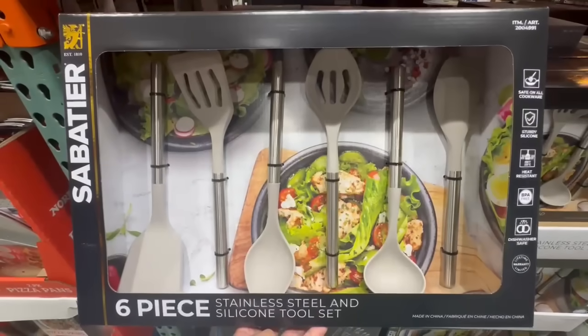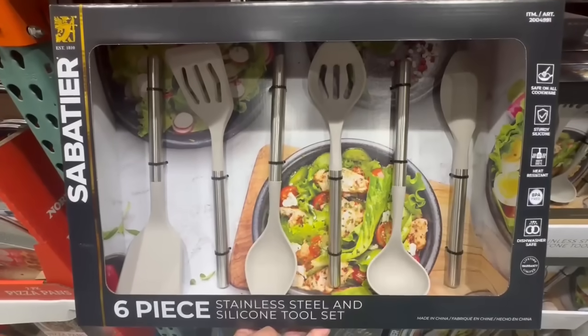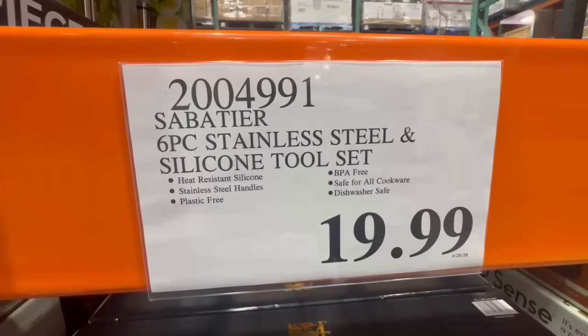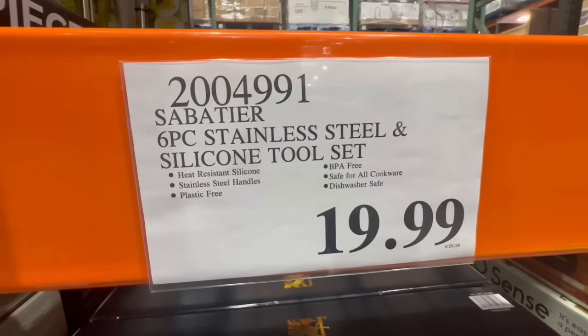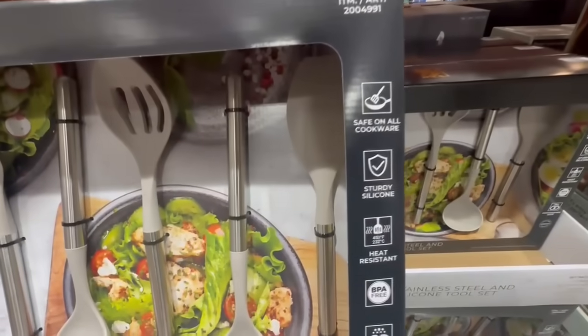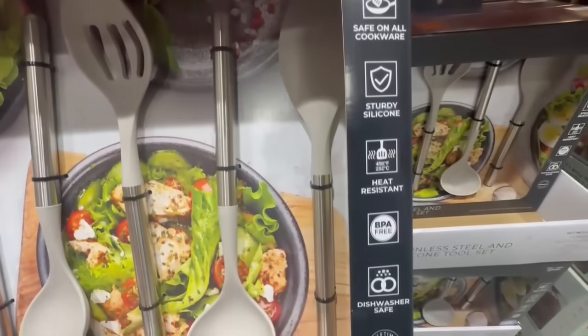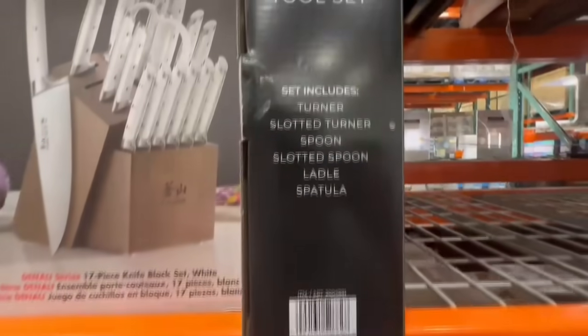Now, if you're looking for a new tool set, Costco has this option, a total of 6 pieces. It's stainless steel and silicone. It's going for $19.99. Again, a total of 6 pieces. And they are pretty much safe for all cookware and also dishwasher safe. And let me show you guys what else is included in this set. So it says here you get a turner, a slotted turner, a spoon and a slotted spoon, a ladle, and a spatula included.